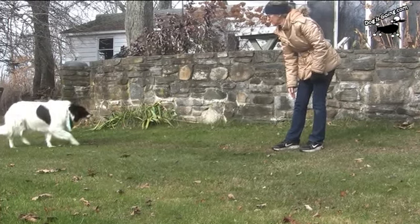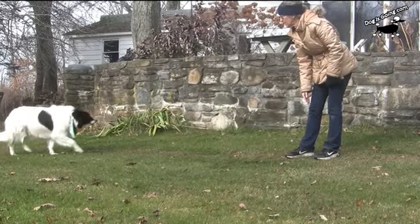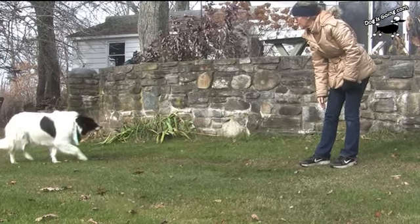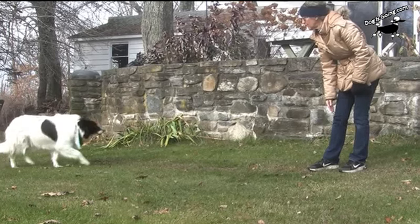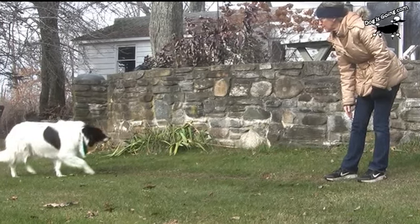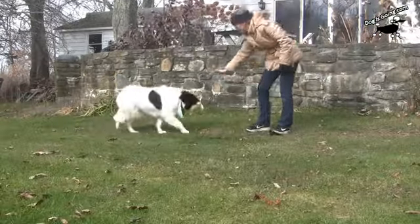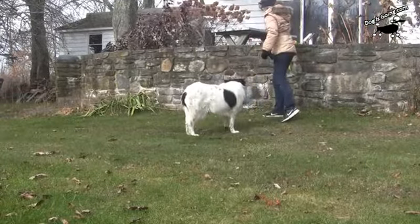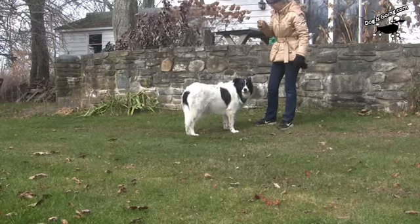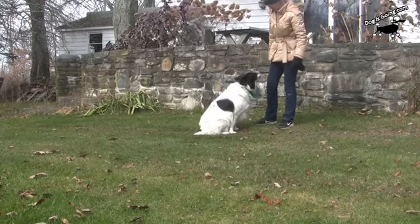And Daisy is coming. I want you also to know, it doesn't matter what Daisy has just done. She could have scattered those chickens all across the fields. But she has come to me. She does not get reprimanded for what she did a minute ago. She won't understand that. But she does understand she's coming to me and gets rewarded for it. There we go. And she gets rewarded. I want my dog to come to me when she's scared, frightened, or when I ask her to.